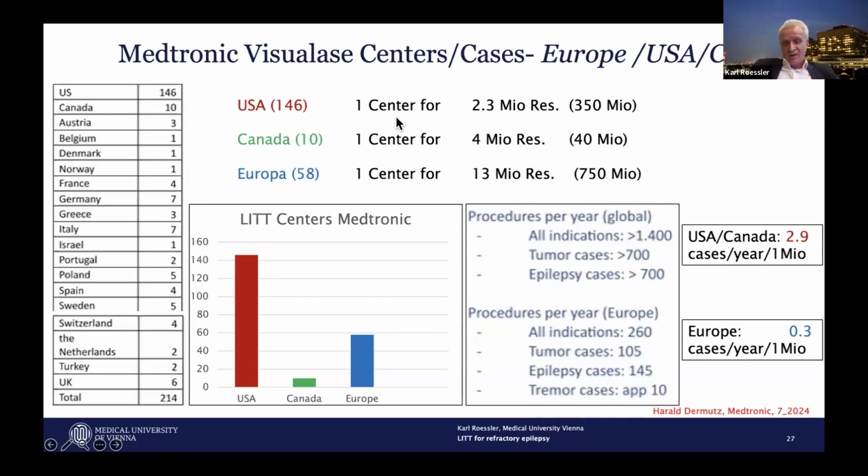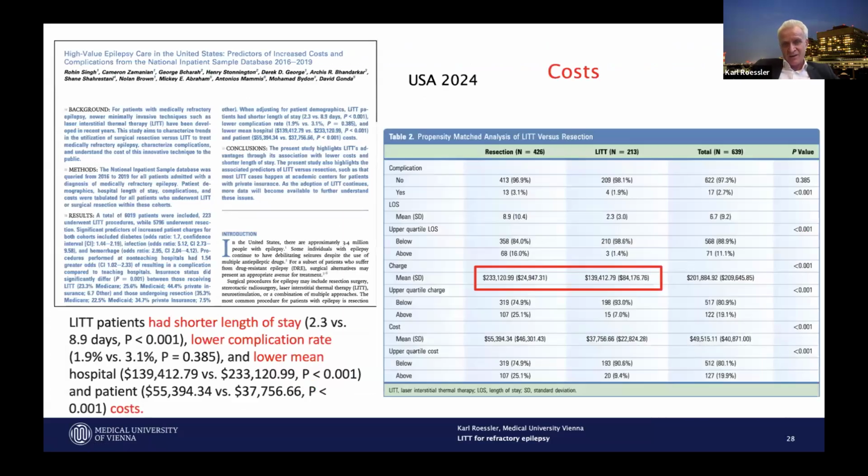And if you analyze numbers of treatments and numbers of residents of Europe compared to US, you will see that in Europe you have one center for about 13 million residents, with 750 million residents altogether. And in the US, you have about one center for 2.3 million. And this gives a caseload of about 3 cases per year per million residents in the US, and a tenth of that, which means 0.3 cases per year per million in Europe. So this is mainly the difference in the numbers.